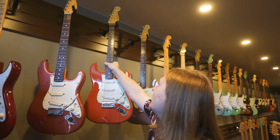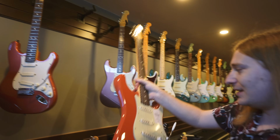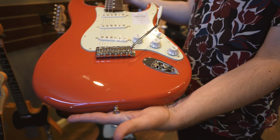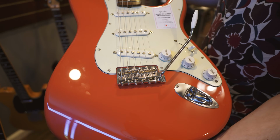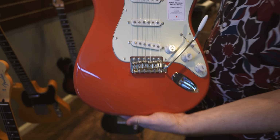We've had a number of these over the years, and we've got another one. This is just your Fiesta Red Japan exclusive, made in Japan traditional Strat. Nice board, what's not to love?